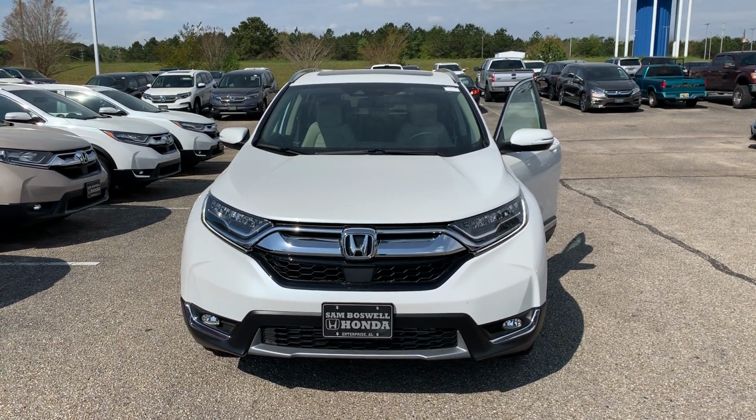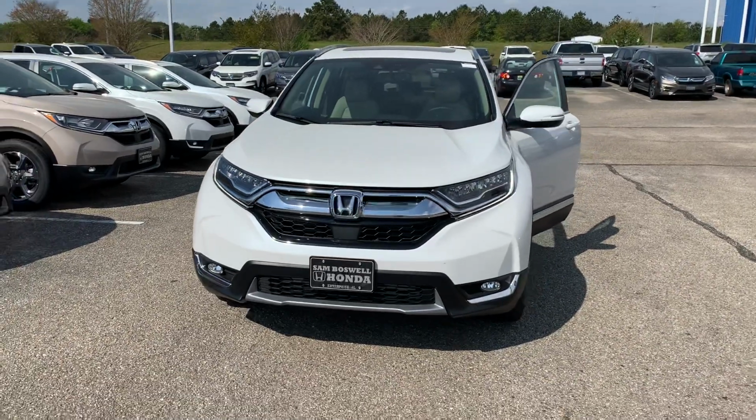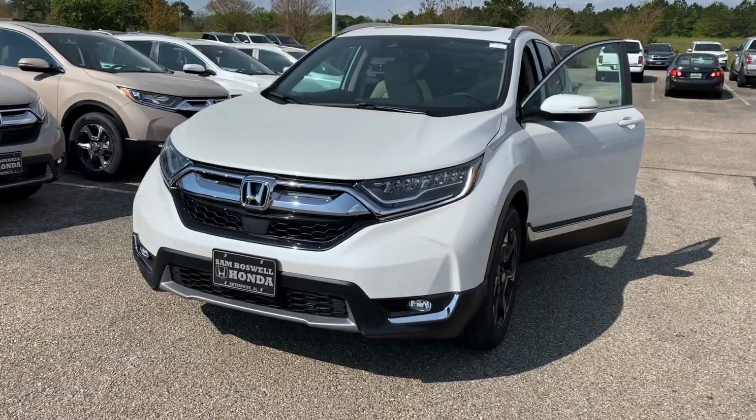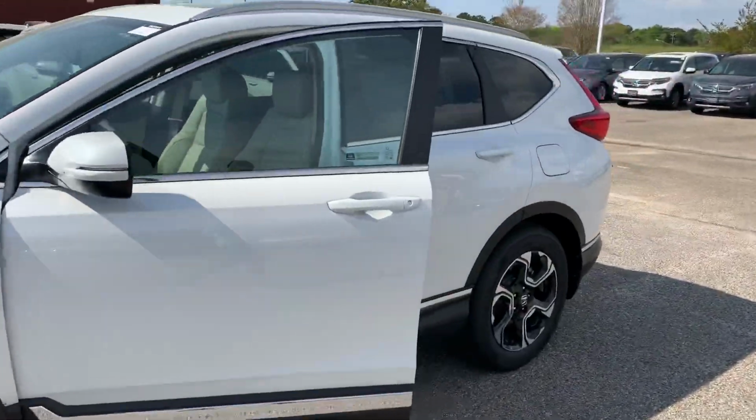Josh Powell here at Sam Boswell Honda, and this is the 2019 Honda CR-V Touring. This vehicle does come equipped with full LED daytime running lights, headlights, and fog lights. You'll have keyless entry as well as remote start.